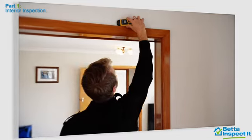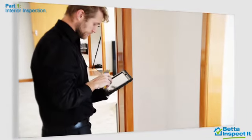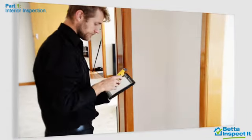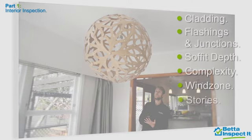There is a specific section in the report that will focus on the weather tightness of the property. This will include the moisture meter results, along with information on the fixing of the cladding, flashings and junctions, soffit depth, complexity of building and other high-risk factors like wind zone and stories.